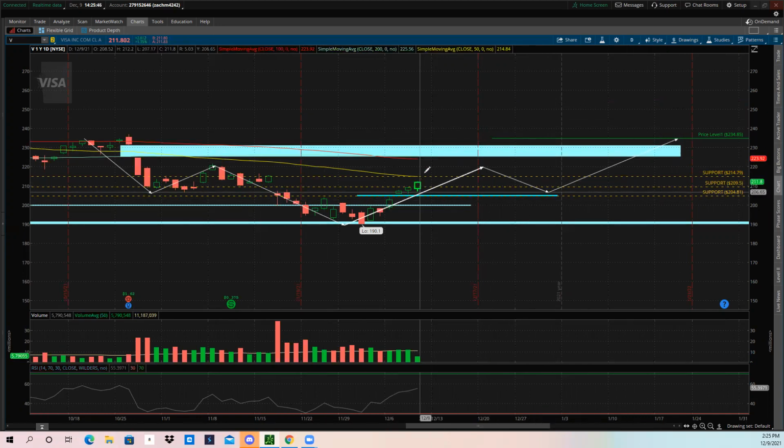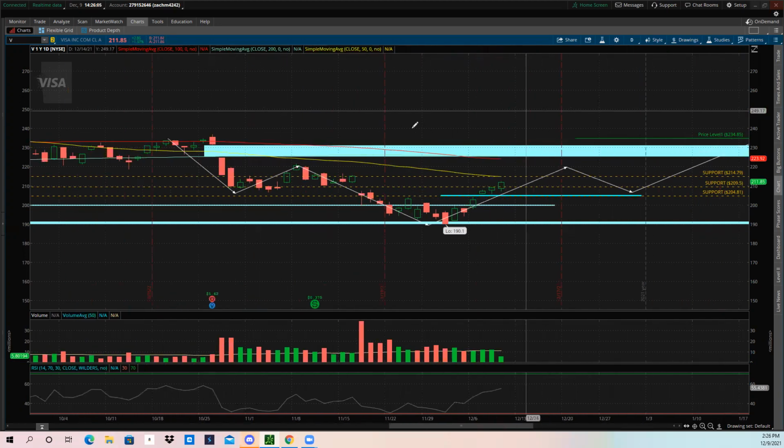And based off the analysis that we're doing, it came back down, filled this gap, bounced up well, and is heading towards this gap fill up here, having a nice bullish run. But after nice bullish runs, things always tend to breathe. So we could see it run up more, come back down and breathe, and then fill that. Anyways, that's one of the debit spreads that I wanted to show you guys.